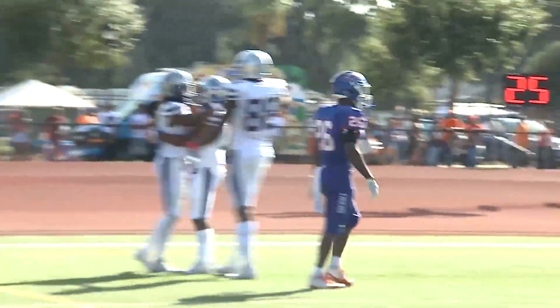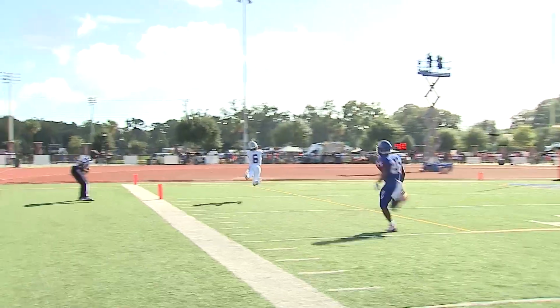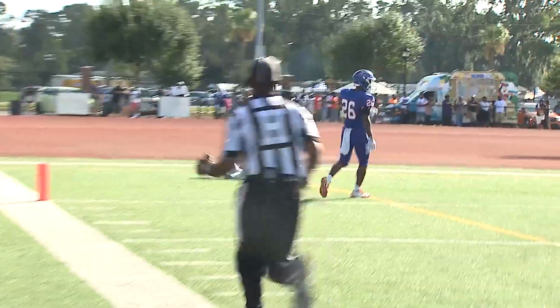It's a touchdown for Sarre Alden Knight. His fifth of the season. The freshman from Akron, Ohio with a full swan dive into the end zone. And Hampton takes a 16-7 lead.